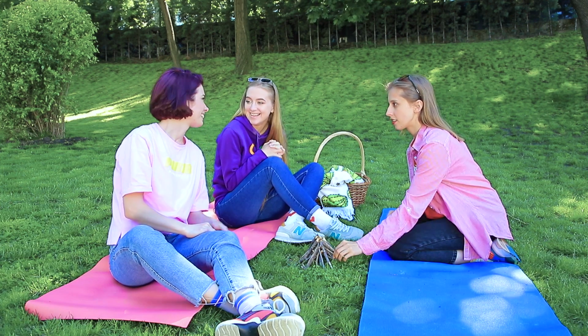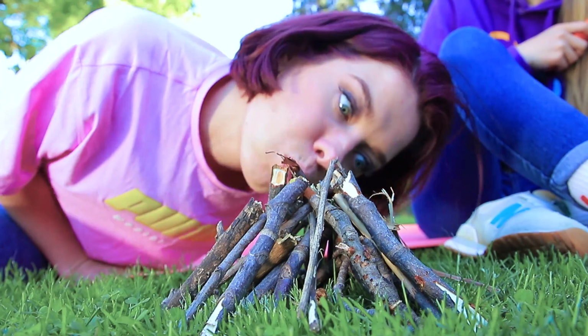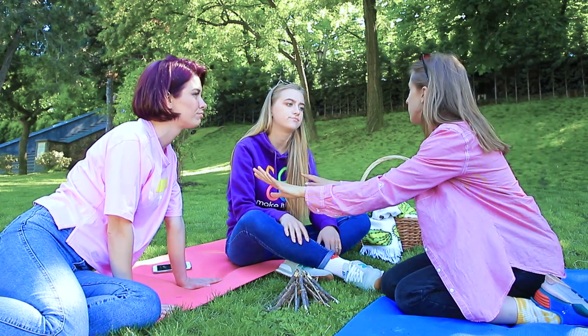The girls want to light up a bonfire outdoors. But nothing is working. Apparently the fire is taking a day off today. I have an idea. Let's please the fire spirits with lit nail art.